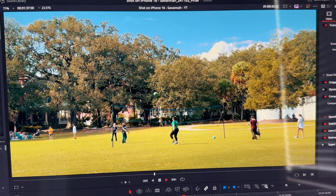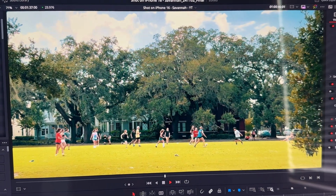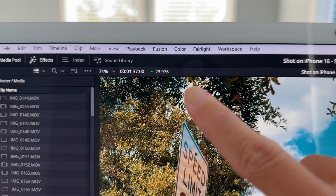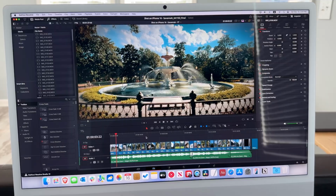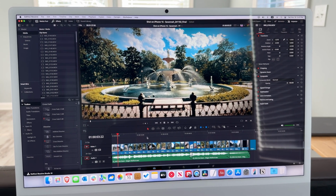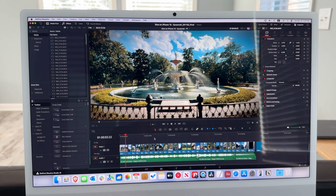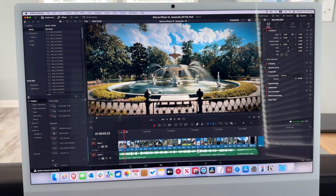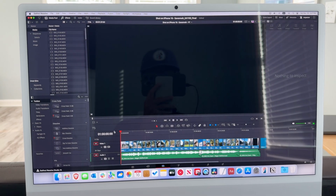Look at the motion. Yeah, everything's smooth. It's also showing the full frame rate right here. Okay, now let's make things hard. I just turned on all those effects, including blur, halation, glow, film grain, vignette, all that, and let's try to play in full resolution.